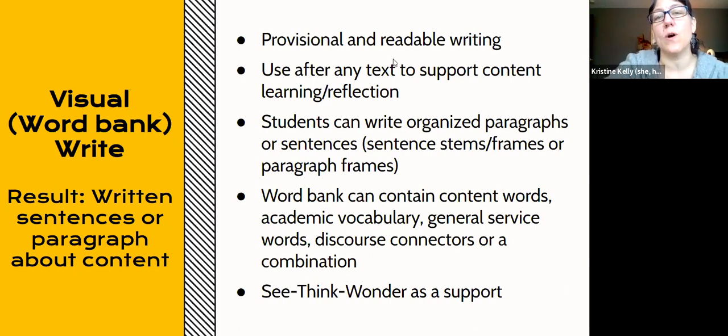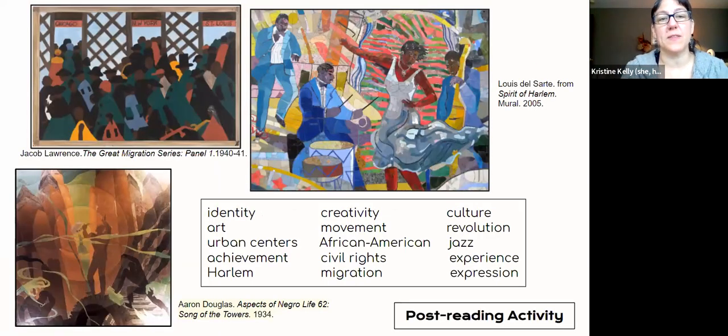And you can do a See, Think, Wonder as a support. This was also something that we did later on. It was a post-reading activity. Again, I'm giving them some of those key words, and I gave them these 3 visuals, and they could do some writing. They could write 3 or 4 sentences using these visuals as kind of a trigger. So I tried to capture the conversation that we had about the Great Migration, and then capturing this idea of music and the arts and movement and creativity and expression.